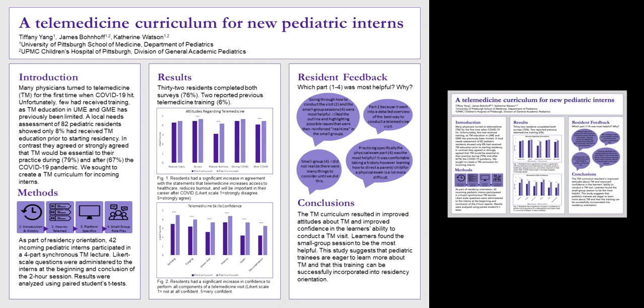And finally, 4, a small group breakout session with faculty members, during which the students simulated a telemedicine visit and practiced the exam, ultimately getting to reinforce and practice the skills they had been taught during the previous didactic portions.